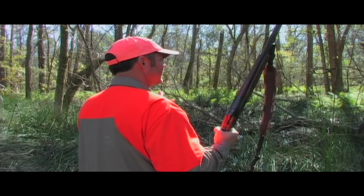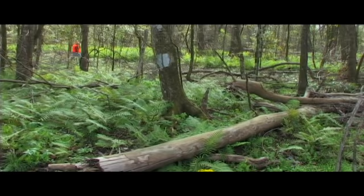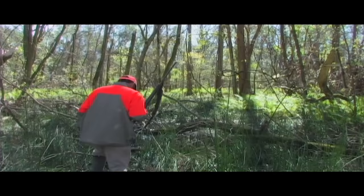To me, this is some of the prettiest country to hunt in, because you don't see this where we're from. The little palmetto bushes and old moss growing on everything down here, and it's just swampy. It's kind of spooky, but it's pretty at the same time. It's really neat in here. I'm sitting here just talking, and I've got water right over my boot.